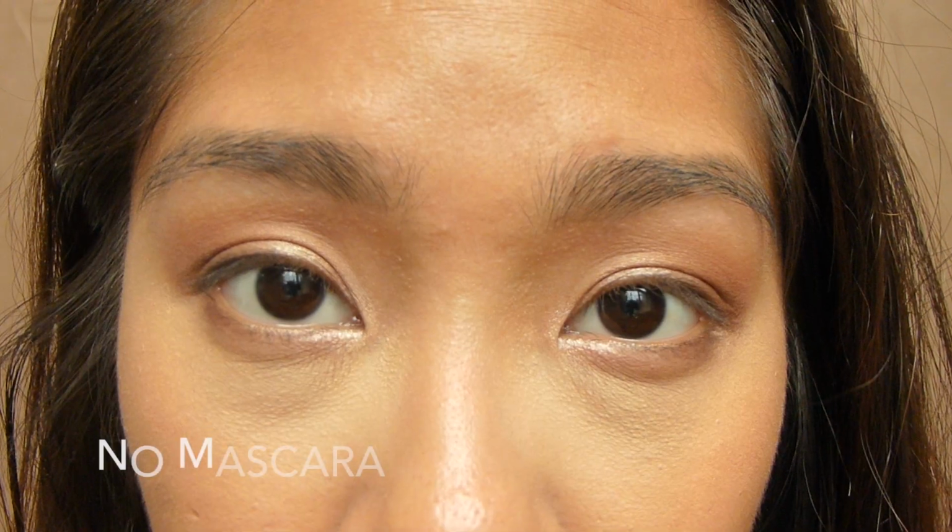So the claims for this mascara say that it is supposed to create long and full lashes that will stay on all day with a few swipes. And then it says also it's water resistant in order to ensure that it will last all day long. And then it also claims that it has a rich black color and it removes with makeup remover. So as usual, let's get into the demo of the mascara first, and then we'll talk more in depth about what I think about the mascara.